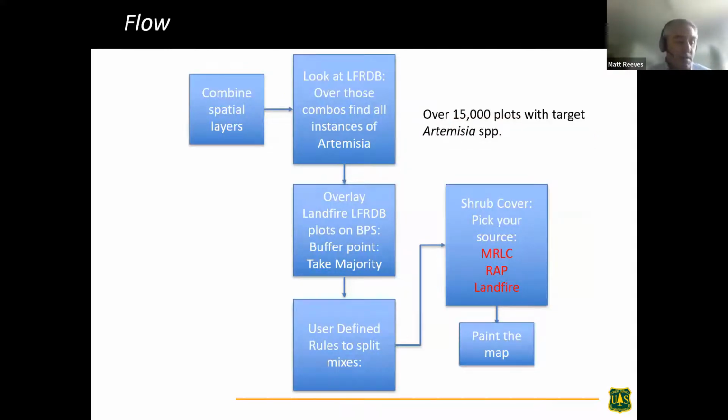All right, I'm going to back up a little bit because I left out a lot of details. Number one, because I'm not a detailed person, but number two, because we were just defining the introduction components of this work. What we did is we combined our data together, the EVT, the BPS, the zone, and many of you are very, very familiar with this technique. And so we combined those maps together. Good, we've got combinations of all those on the landscape. Then we looked at the LANDFIRE reference database over those combinations and asked the reference database, give me all your Artemisia species. Artemisia whatever. So we do that.